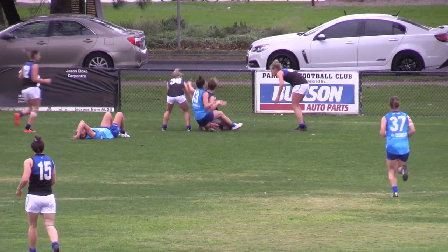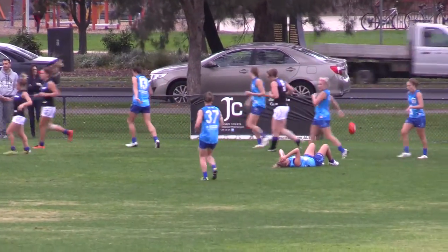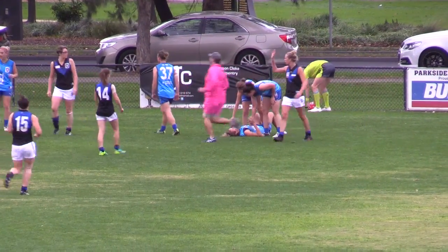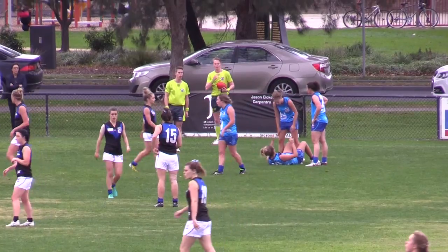Was Campbell who got caught. Frank who's down holding her head just off the side of the contest. Ball bounce away for a throw in. Not in a good way, Jess Frank. It's got dropped off the tackle by Catherine. I was all perfect. Going to have a bit of a delay here.